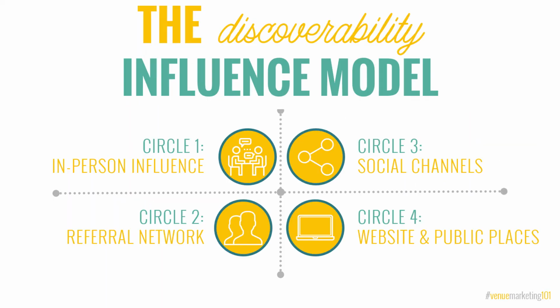We wanted to remind you about where we are right now in the video series, just so you know exactly what we're talking about in each episode and our discussion path makes sense to you. To refresh your memory, the discoverability influence model has 4 circles. We started with Circle 1, in-person influence, and the 11 ideas in that section for episodes number 2 through 13. Now we're moving one more ring out to Circle 2, the referral network. This is the next layer of influence and makes sense as our next step. We're going to cover 17 more venue marketing ideas in episodes number 15 through 31. After we finish this section, we'll move on to the next circle later in the series.